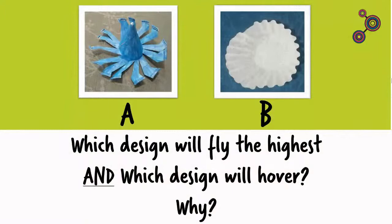So this one is also an interactive challenge with you. We have got some pictures of two designs that we have made. So we're going to bring a picture for you to have a look at. And what I want you to do is to discuss with your group. We've got two things to discuss. Which one will fly the highest? And which design do you think will hover?